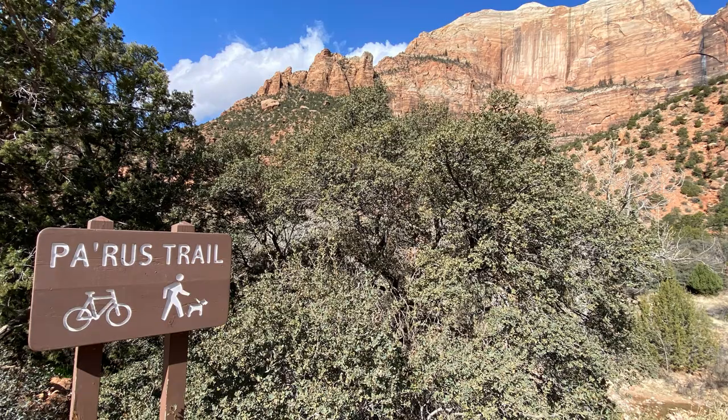So this trail, we're gonna take e-bikes on the Zion Canyon Peruse Trail. If I can do it, you can do it. So come go with us.